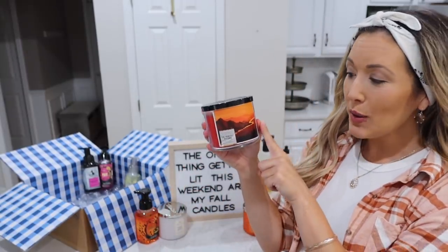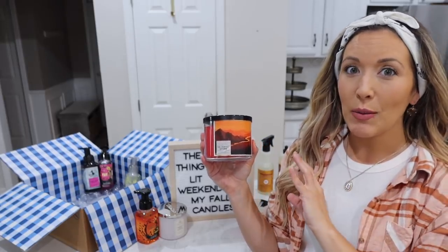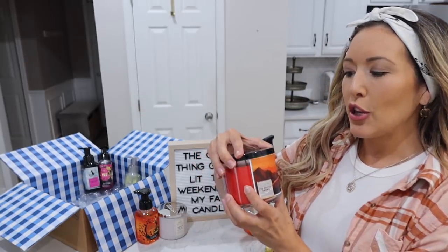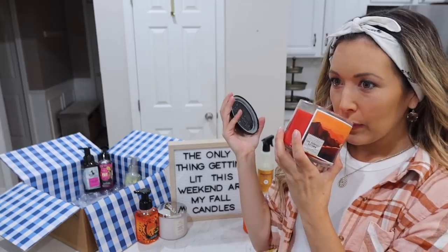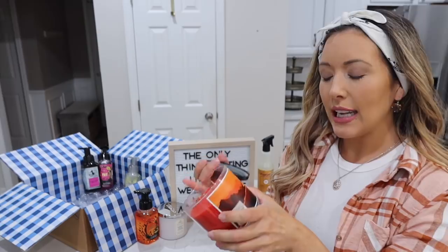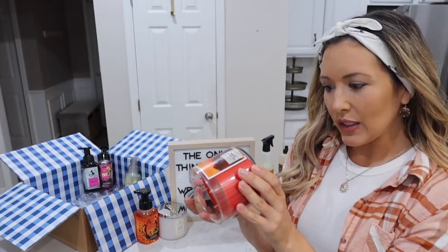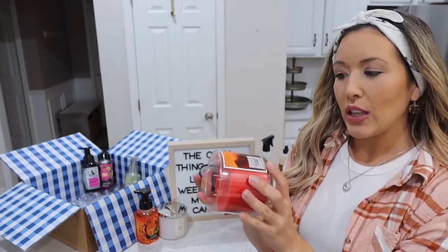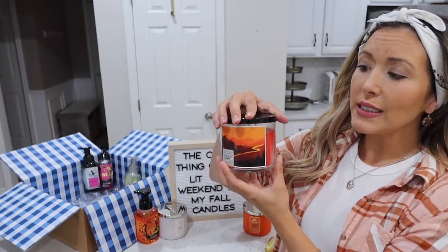So the first one I got is Perfect Autumn. I was really hoping that this one would smell like Cider Lane. That was my favorite candle last fall. They don't have it anymore this year, but the notes sounded similar. It smells really good. It's not Cider Lane, but it still smells really good. I like it. It is fresh cranberry, spiced pumpkin, crisp apple, rich clove with essential oils. It smells really, really good.